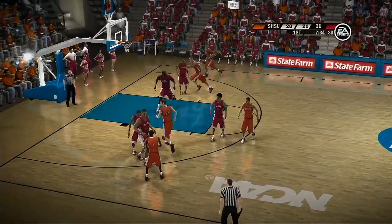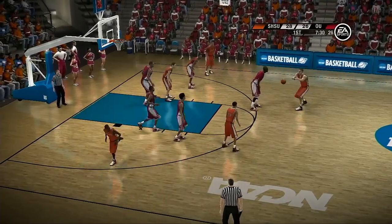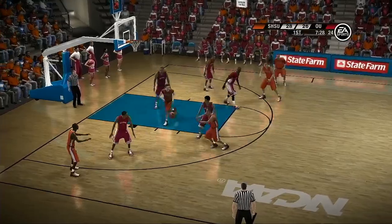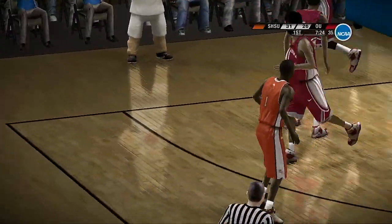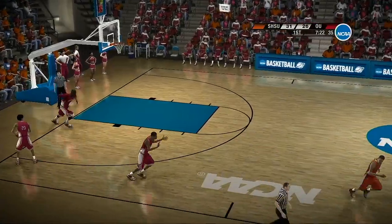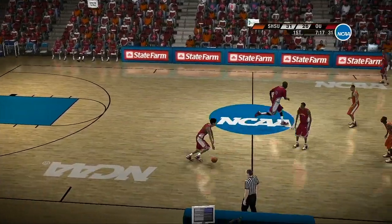They'd like to get it inside to the low block. Unable to so far. Nice job of packing it in defensively. Yeah, they're really doing a great job packing it in, and a great job of anticipating that lateral pass. Sinks the shot. Dick, that defense looks tired. Hey, that's no excuse. They've got to dig down deep and get the job done.